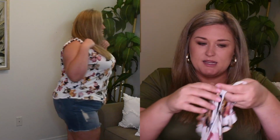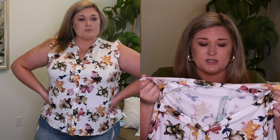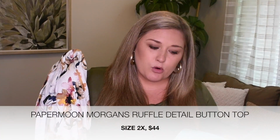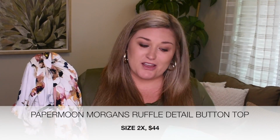All right, so it does button up. It has this fake faux collar looking neckline. This one I thought would be too small when I held it up, but once I got it on, it was actually really comfortable and really pretty. This would be really nice as you transition into fall with a big cardigan or something. So this is called the Morgan's Ruffle Detail Button Up Top, I guess it's cut off. They call the color white, size 2X, $44.